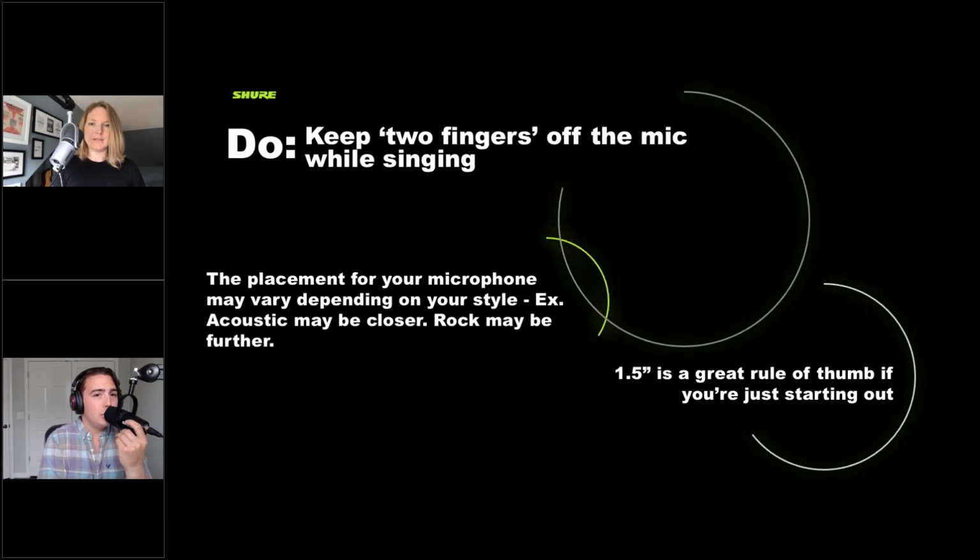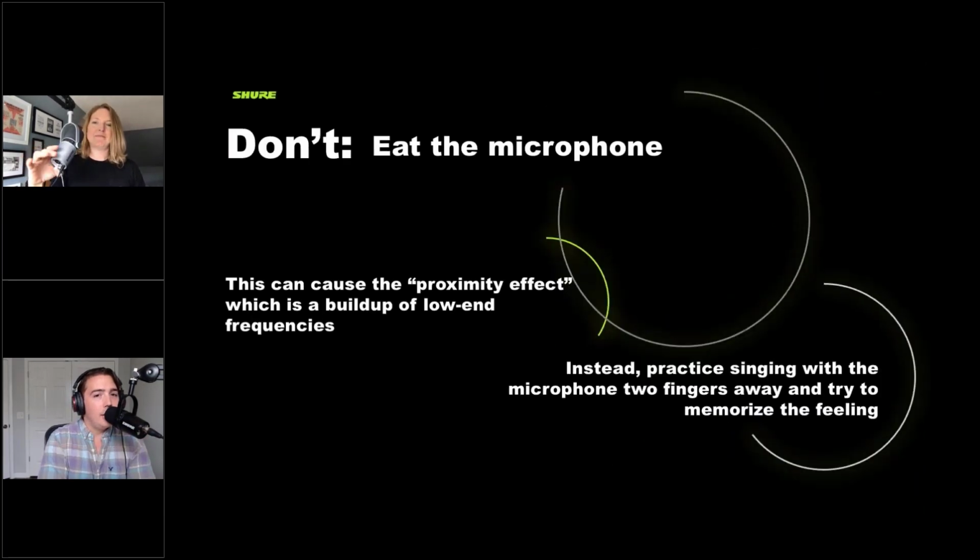If you go too close, then you're going to what we call eat the microphone, and that can cause the proximity effect. If you hear me go but, you hear all those big puffs of air. You probably heard it when I said puff as well. When you hear those plosives so abundant in there, that's just a small example of what you get with the proximity effect, where all of a sudden you're getting this big buildup of low end frequencies. So instead of doing that, we want to keep those 2 fingers away from the microphone.